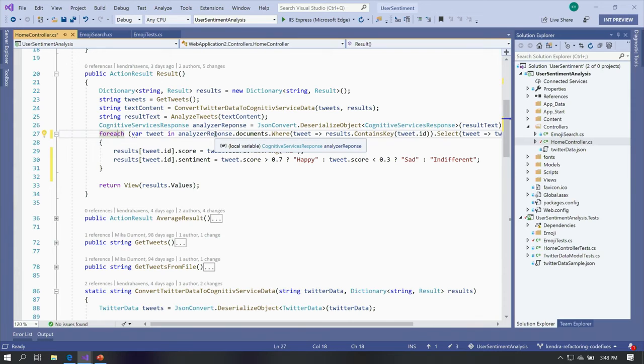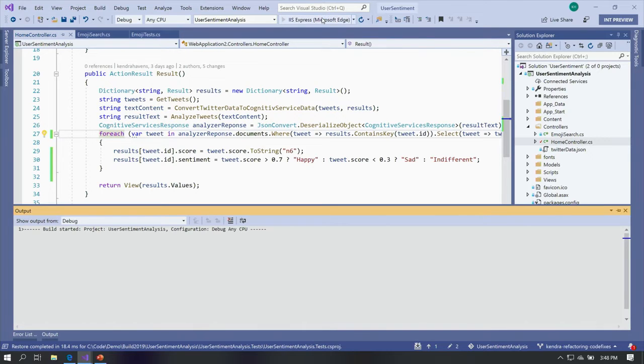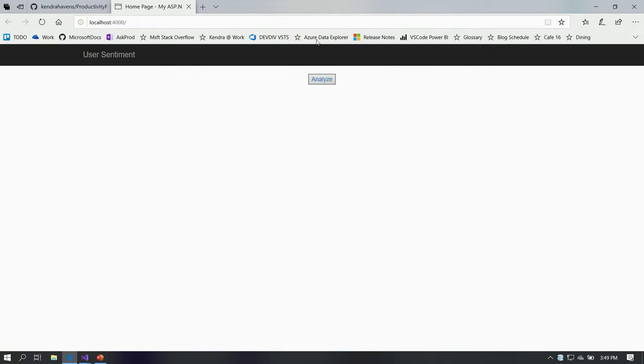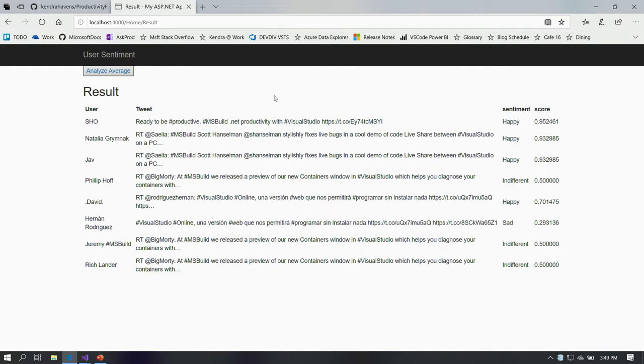Cool. So, I should show you actually what this app does. I'll go ahead and run it really quickly. This is our Twitter sentiment app. I'm pretty sure there's a few tutorials for this online. So it's scanning for any tweets that are mentioning Visual Studio. It's running them through Azure Cognitive Services to give us a sentiment score. So I should analyze. Hopefully it's a good score. Yes.